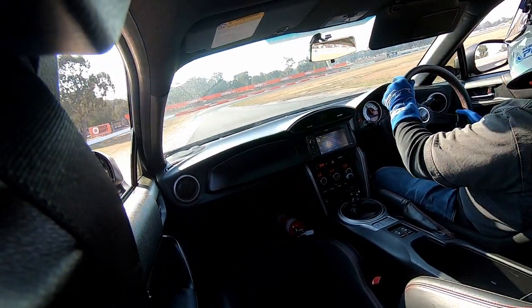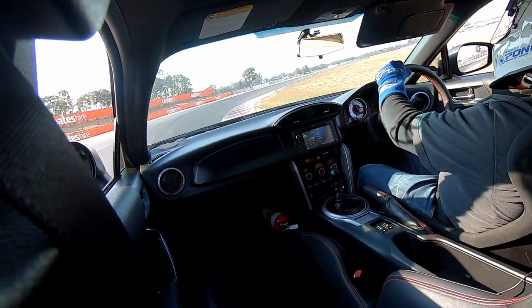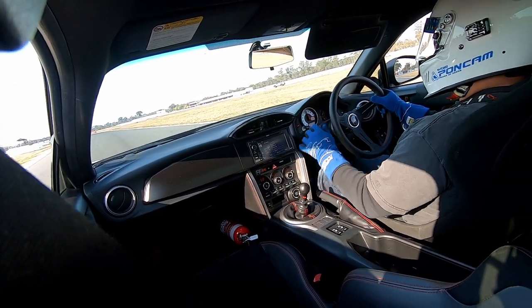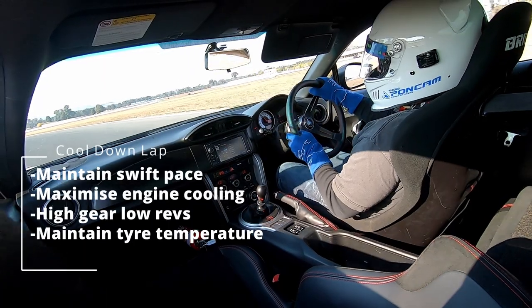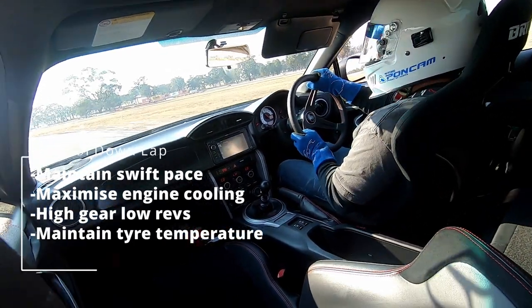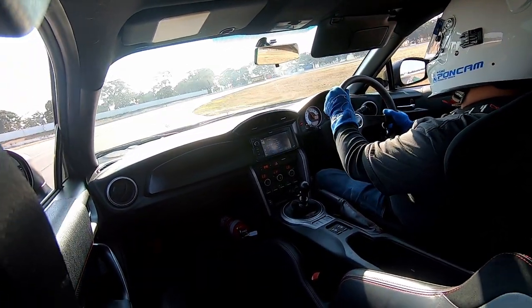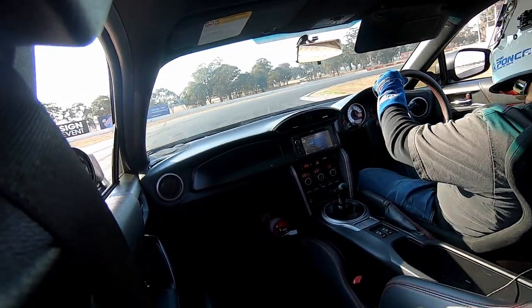That is the end of your first session out at the track. No doubt you'll be feeling all the feels, but now is the time to establish your post-session routine. Your cool-down lap needs to be exactly that, a cool-down, but you need to keep a balance of cooling your car and keeping your tire temperature up so that the pressures can be accurately recorded. So, keep your speed up, but your load low to maximize airflow but minimize demand on the car.